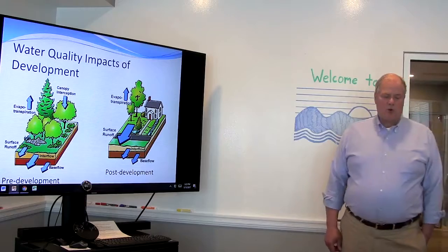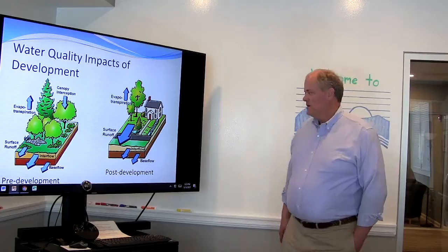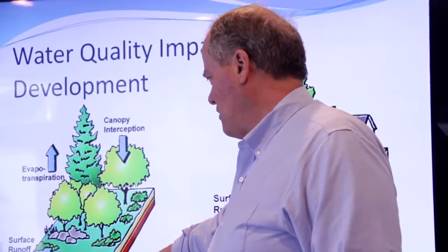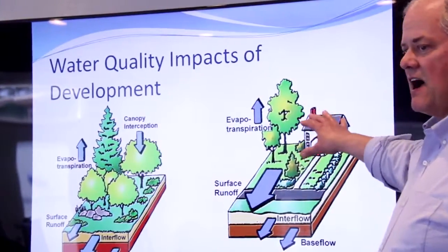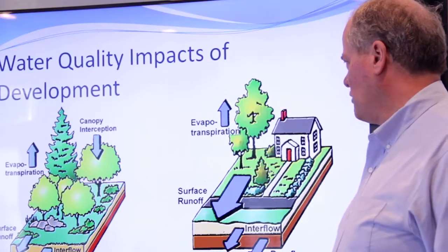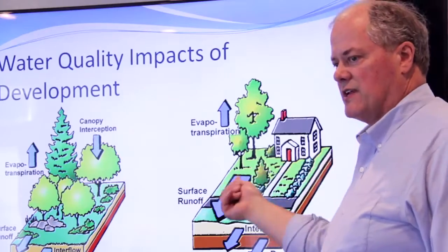So water quality, of course, is impacted by stormwater runoff as well. And this simple diagram from the Maryland Design Manual just shows that in a natural environment, you have a pretty good balance between surface runoff and groundwater flow and rainfall and evapotranspiration. When you develop an area, it gets hotter, you get a larger evapotranspiration component, a larger surface runoff component because of the paving, and not as much groundwater. So it's more of a surface runoff problem. And this is what we want to try to correct when we develop, is try to get back to this picture instead of that picture.